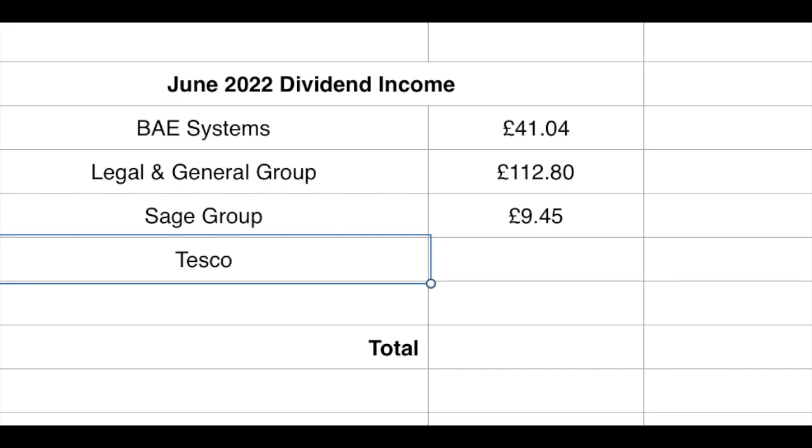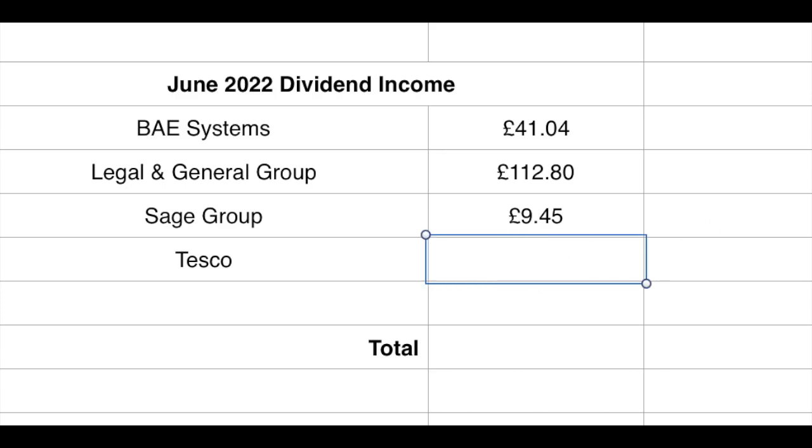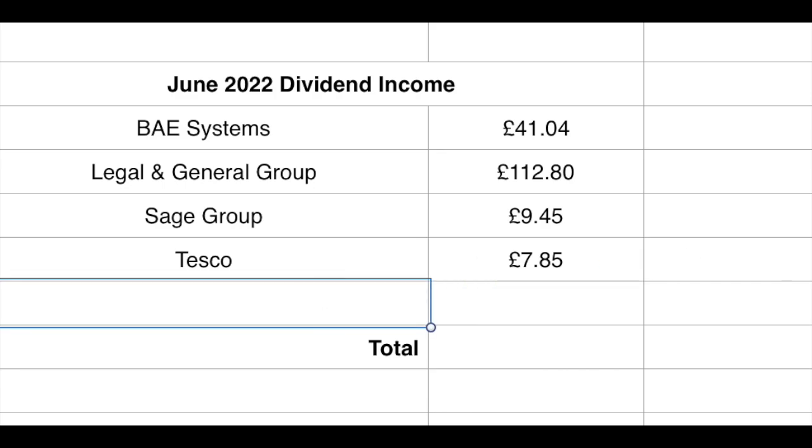The next one to pay out is Tesco, and again, this is a really small number. I hold 102 shares in Tesco, something like that anyway, and their dividend payments are really small. So that was £7.85. And the final one is Unilever.